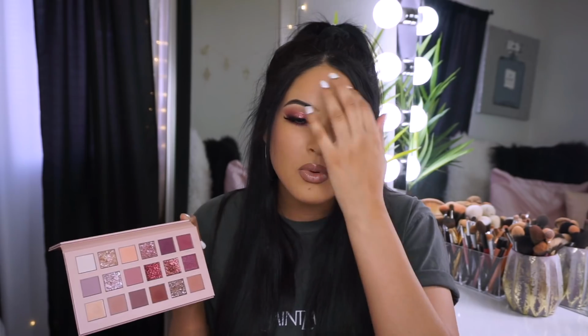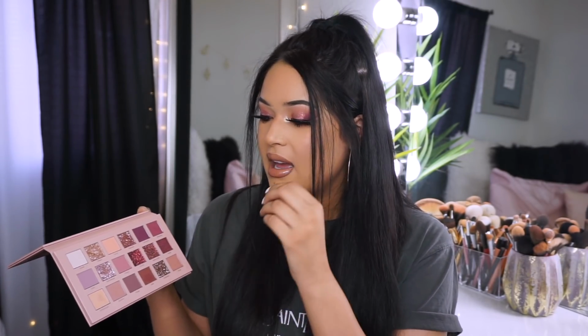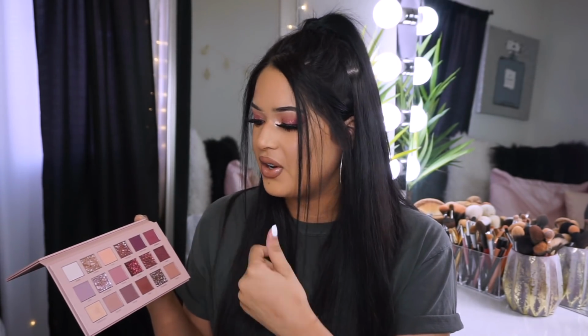She needs more intense shadows here, because I wanted this to be a little bit more smoky and sexy, you know, since it's like the nude palette. So I really wanted a dark brown shade. I feel like that one will be perfect, and even for the darker beauties out there, you know, we need a darker shade. So that's my only complaint about it. Well, only my 2 complaints about this palette.